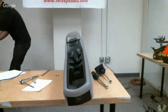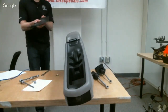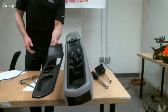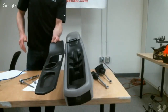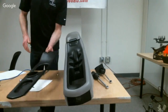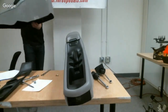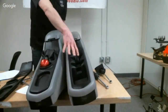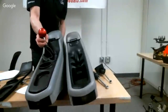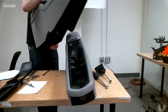This is one of the more interesting parts. We designed a custom insert that's vacuum formed. This is actually our old design. The new design is in progress right now, and it will have some added features. I won't show you how it's done, but you take off this trim, you cut some material out, and then our new piece pops right in, and your manual transmission shifter will come right through there.